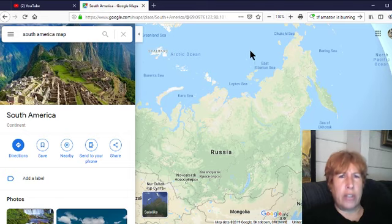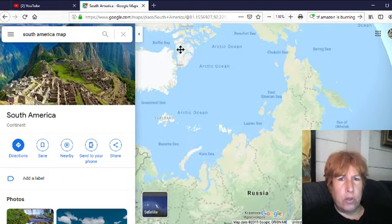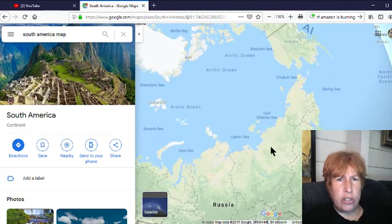What are all these islands over here by Svalbard? I don't remember this crap. What did you just say it was? Some kind of Arkhangelsk Oblast. I do not remember these islands. I'm just seeing these islands over here.